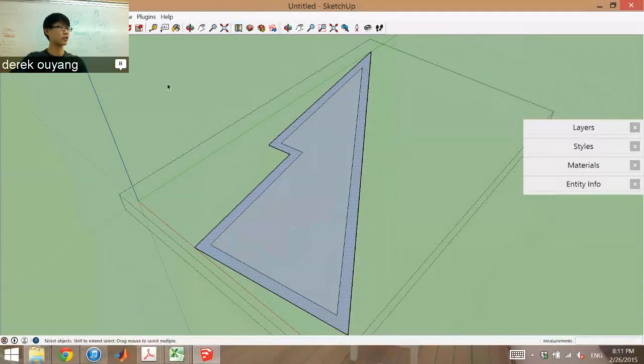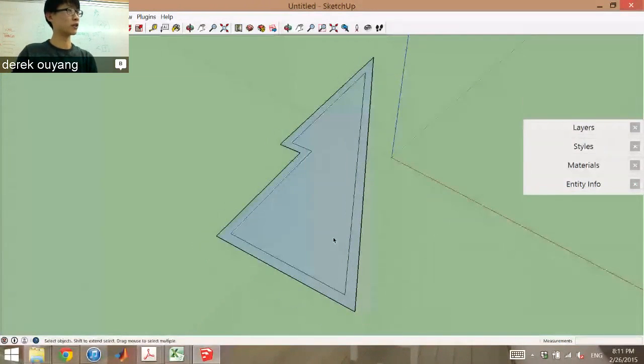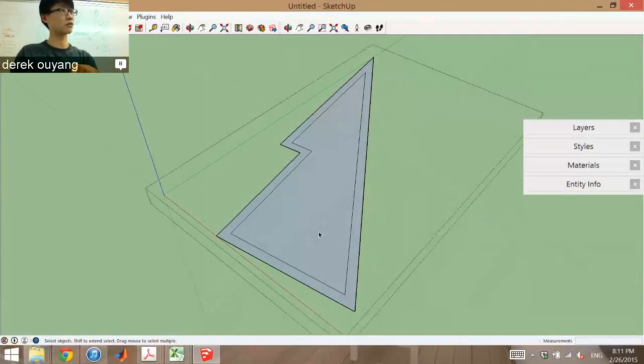And just leave it as that, exit out of the group again. If it's not working, make sure you're into the group, so you have to double click it. Double click, offset.